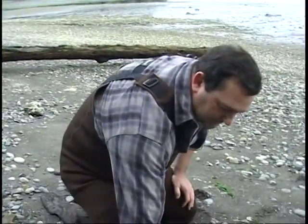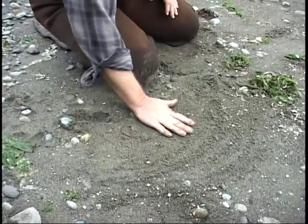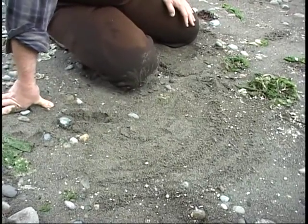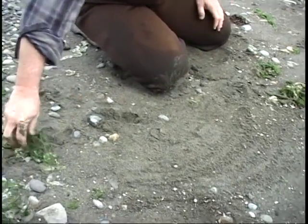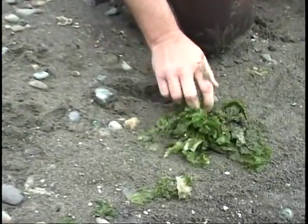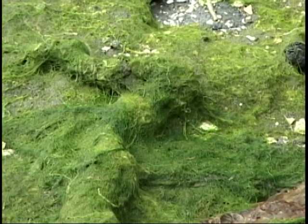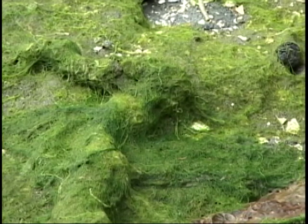So we're up here in the upper intertidal part of the beach, and the sandy consistency of this harbors a number of organisms that you don't see further down on the beach. For example, as I move algae off the beach, there's a number of little beach hoppers that are breaking this down into smaller particles. Those particles are sinking down into the sand, and they're helping the sand to retain moisture.